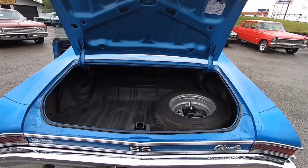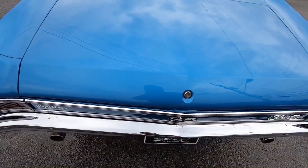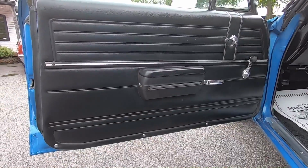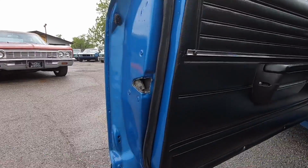All right, let's go ahead and check the inside of this car out. Door panel's nice and clean. Weather stripping around the door panel's in good shape as well.